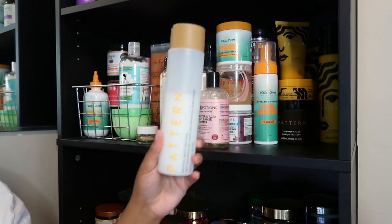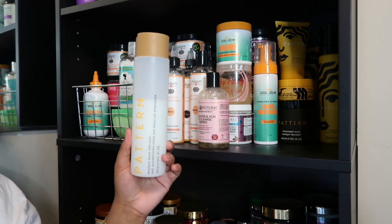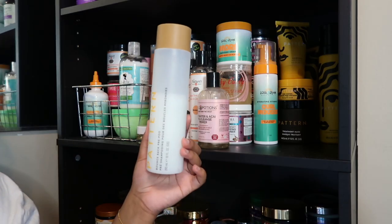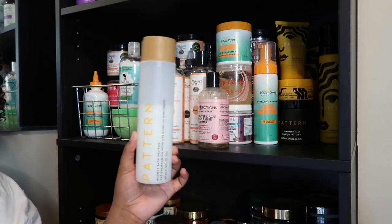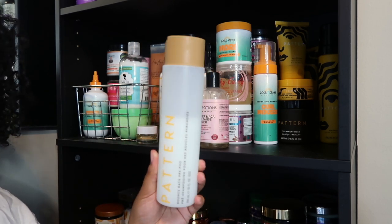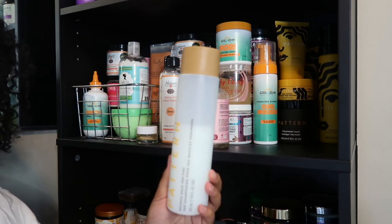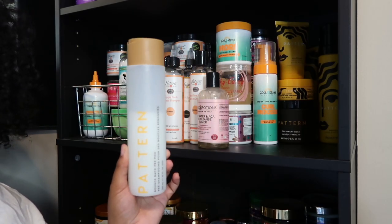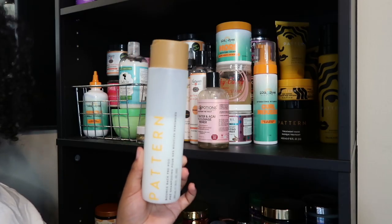So I have the Pattern Bounce Back Pre-Poo Treatment. As you guys can see, I'm about halfway through this. I don't think that this is necessary by any means. I think that it's a good product, and if you have it, I definitely would use it. It has great ingredients, but for me, I could get a conditioner that does the same with some protein elements and just keep it pushing.